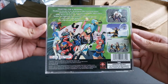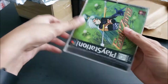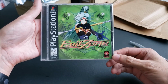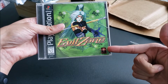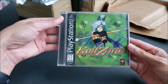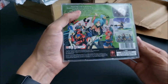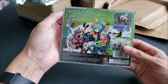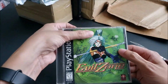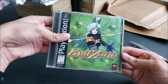I remember seeing ads for this a long time ago in EGM magazine. One of the drawbacks for me for not picking it up way back then was that it was published by Titus, and if anybody knows Titus, it's just a really bad company. They published and created some really bad games, but this is developed by a Japanese developer, and I always thought this looked very interesting. So yeah, first game we have here is Evil Zone for the PS1.